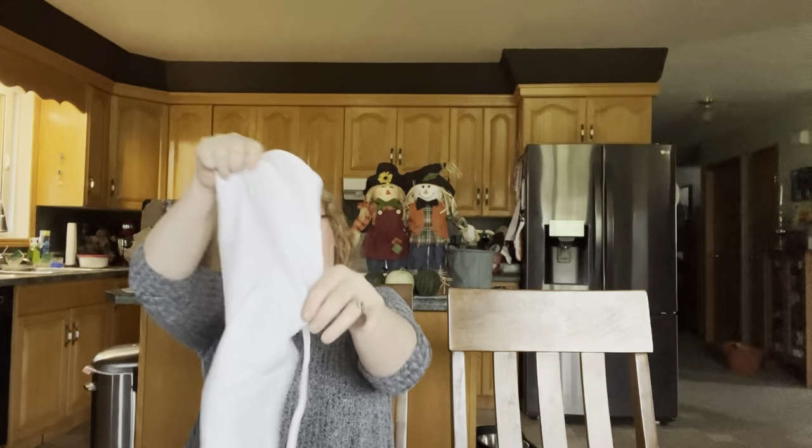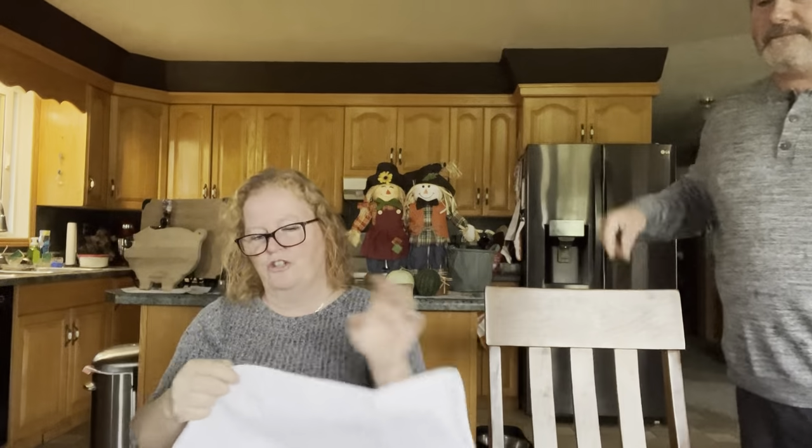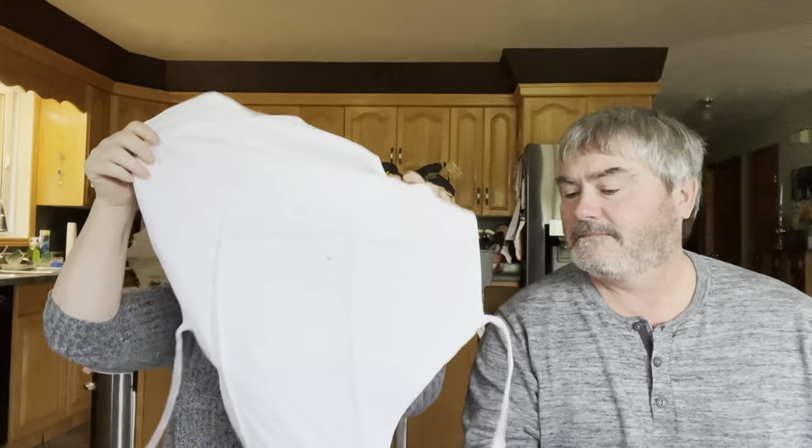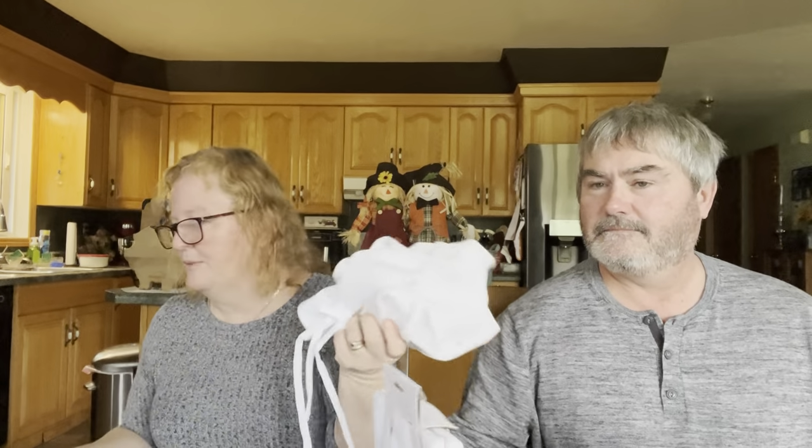So if you are crafty, have a Cricut, or have some iron-on decals, these are worth buying. They're nice. When I read it, it's 100% cotton. They will shrink. Hand wash in cold water, so I just throw it in the washing machine. Do not bleach, line dry, warm iron if needed, made in India. If you throw those in the wash and dryer, they will shrink and then maybe they'll be kitty size.